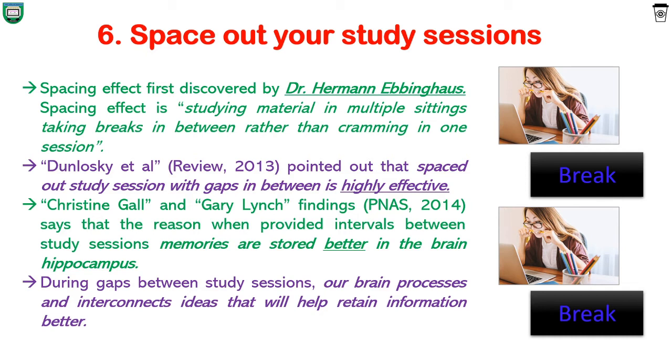Spaced practice. The spacing effect was first discovered by German psychologist Dr. Hermann Ebbinghaus. Spaced out study is a highly effective learning technique. Instead of studying the entire syllabus in one sitting, the effective way is to do it in multiple sessions. Let's say you have about 1 month for the physics test and you haven't studied anything. The effective method is to study daily 1 hour for the next 30 days rather than sitting 30 hours straight before the exam.